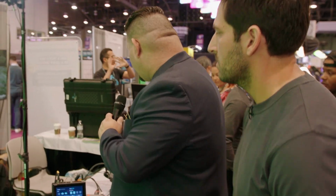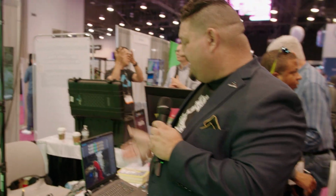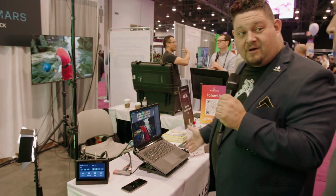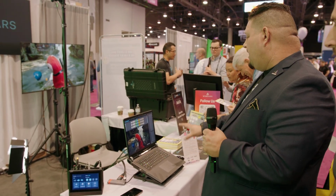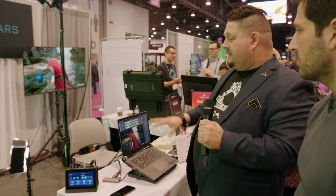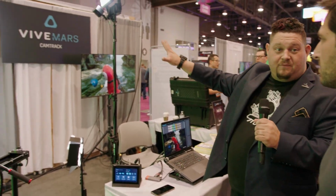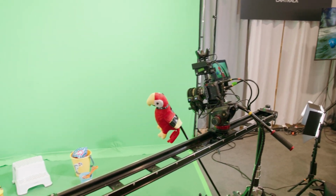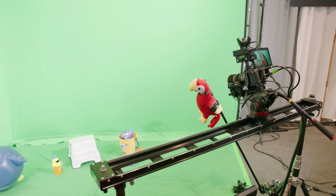So right now we're running this environment in Ximetry on this laptop that MSI was so kind to loan us for the show. And so this entire comp is running on this laptop and with these base stations. And so you can see how all this could fit in a large bag, and you could take it with you and set it up anywhere.